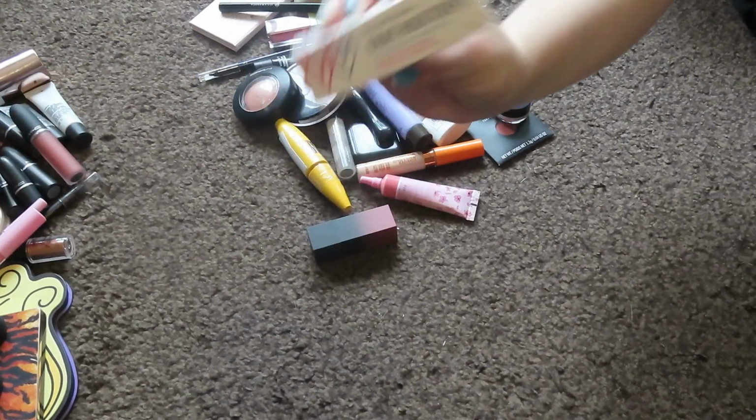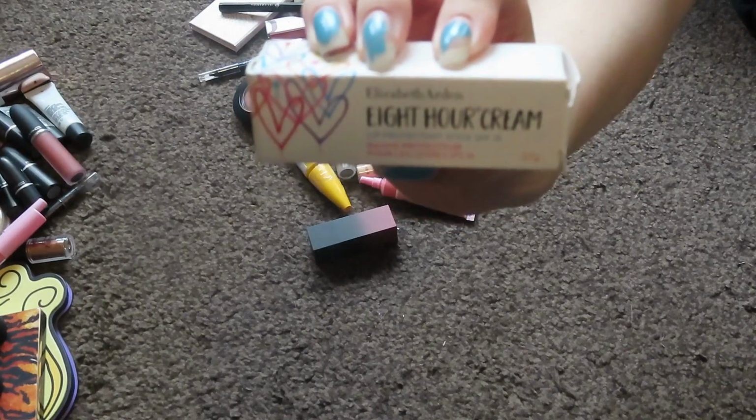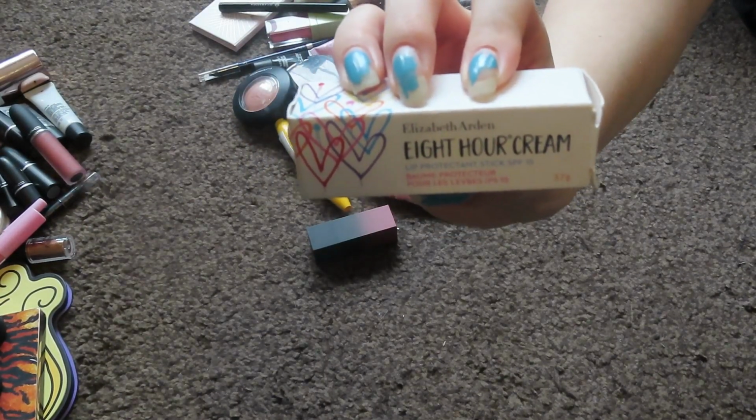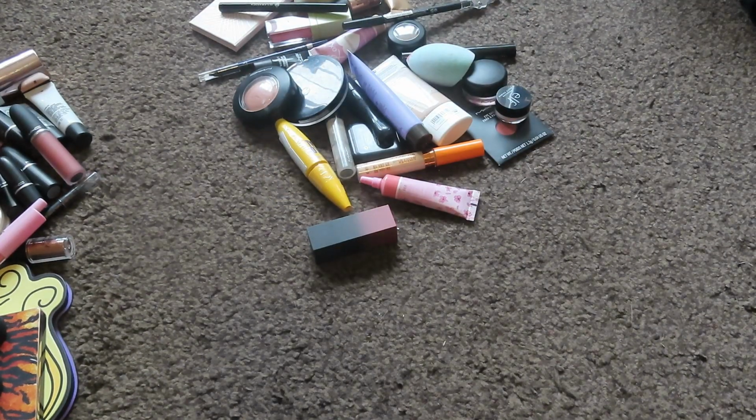Then another thing that will have expired by now is this Elizabeth Arden 8 Hour Cream Lip Balm. I did use this quite a bit, honestly, and I did really love it. But like I said, this will have expired by now, so that has to go. I feel like I'm clearing out way more than I thought I would be.